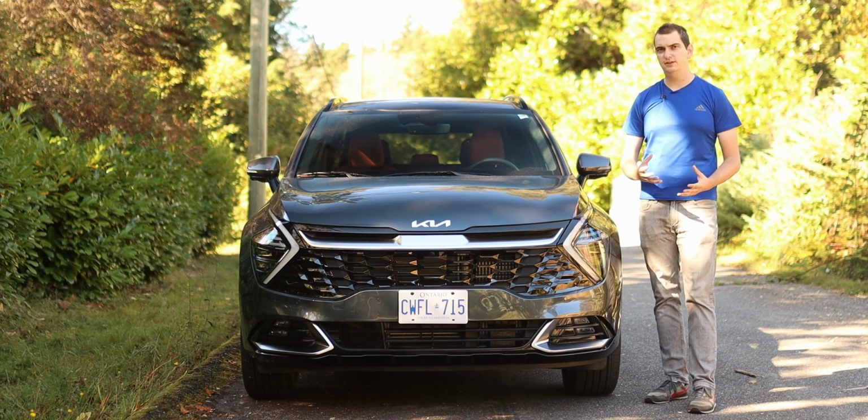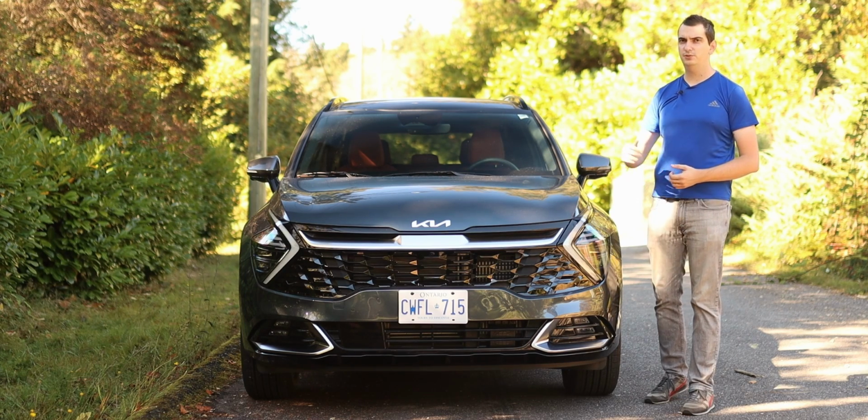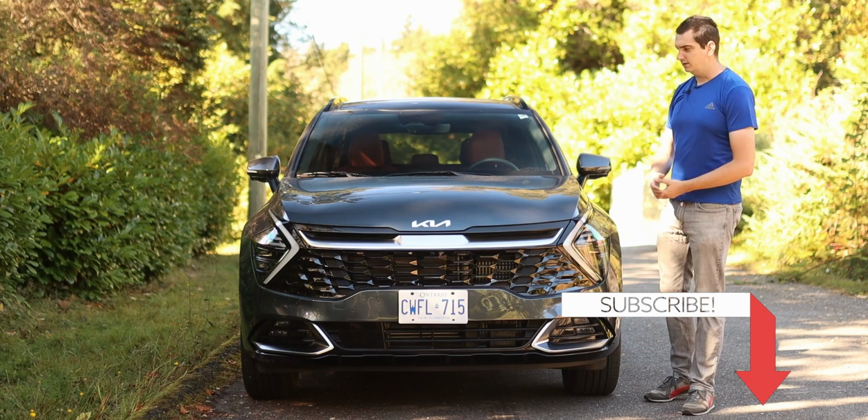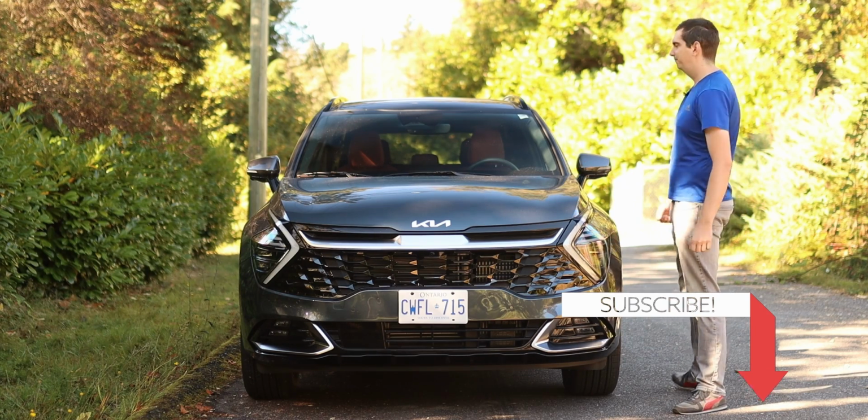So to really stand out in this crowded market, you have to make some really drastic changes, which is what Kia did for the 2023 Sportage. So how does this one stack up against all the others? Well, let's go for a drive and find out.